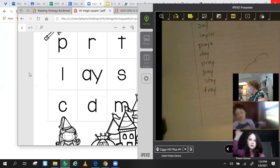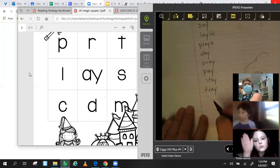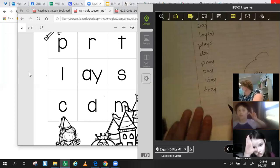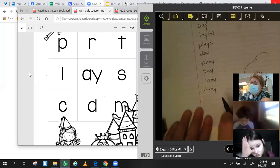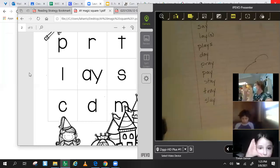Mr. Sawyer? Slay. How would I spell that? S-L-A-Y. Okay. Now, we're not supposed to jump over letters, though, are we? I'll give you that one, but technically we're not supposed to jump over. Remember, we have to be diagonal or up and down or side to side. Mr. Finn?